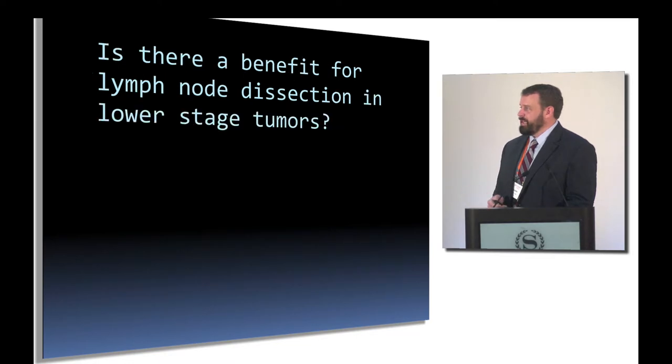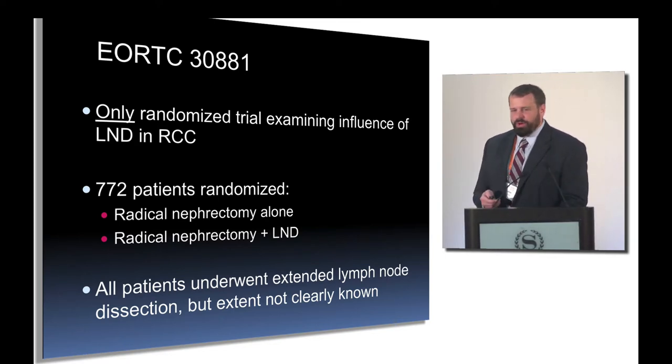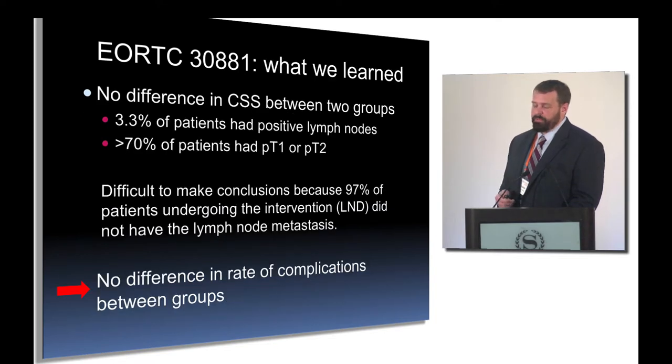So this is the only randomized trial. Again, 772 patients. About 70% of these patients had T1 or T2 tumors, so these are not high-risk patients to begin with. And only about 3% of these patients had metastatic disease. So it's hard to really conclude anything from this study, other than that there was no difference in the rate of complications between groups, and lower-risk tumors probably don't benefit from node dissection.